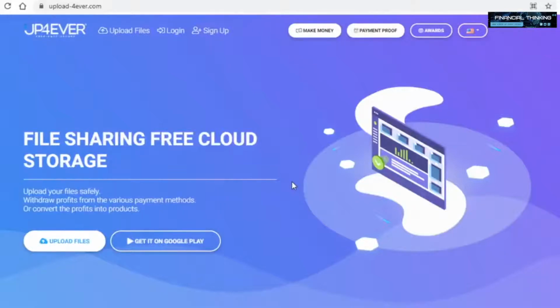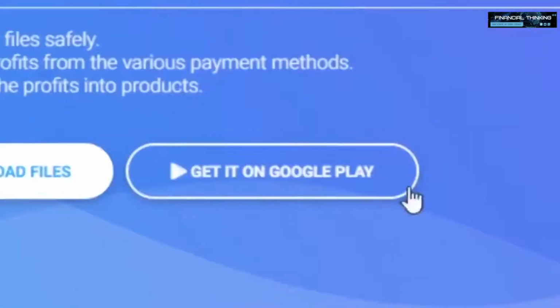Anyway, there are several awesome features of this site that I know you guys will love. First off, it's available for Android, as you can see right here.